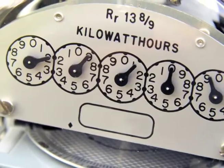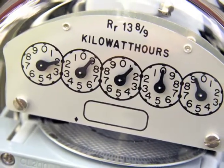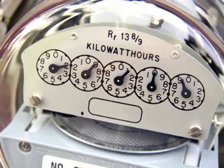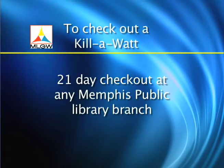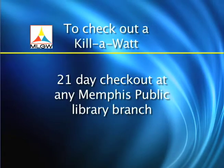Although customers can read their electric meters attached to the outside of their homes to get a reading on how much electricity they're using, the Kilowatt makes it so much easier. To check out a Kilowatt machine for up to 21 days, visit any Memphis Public Library. For Memphis Energized, I'm Tamara Nolan.